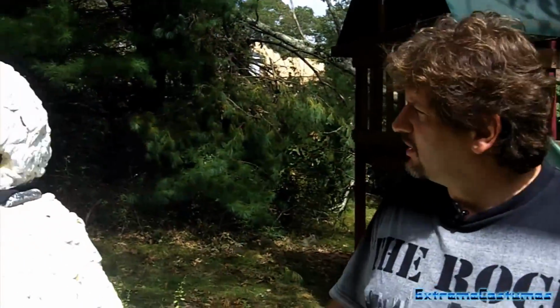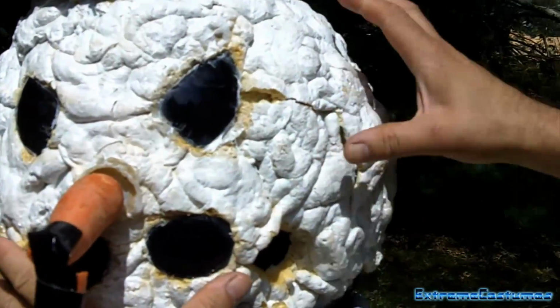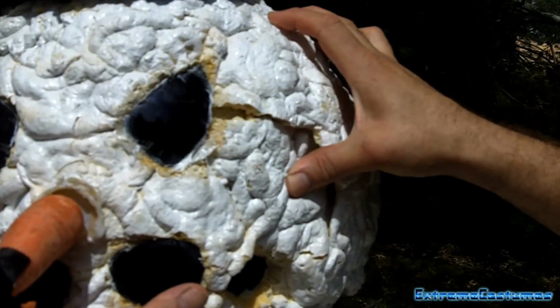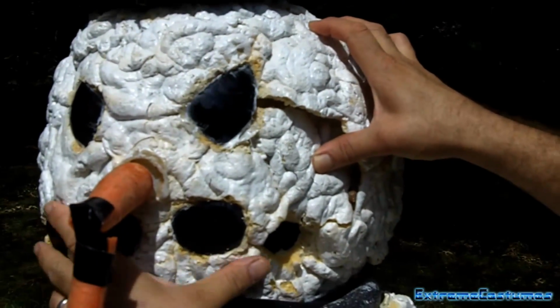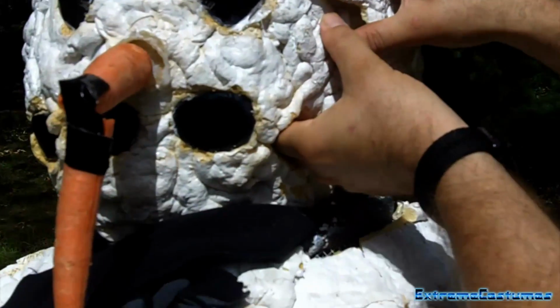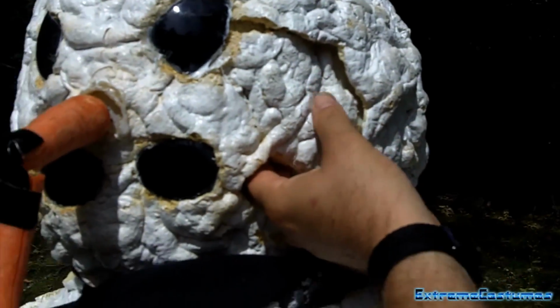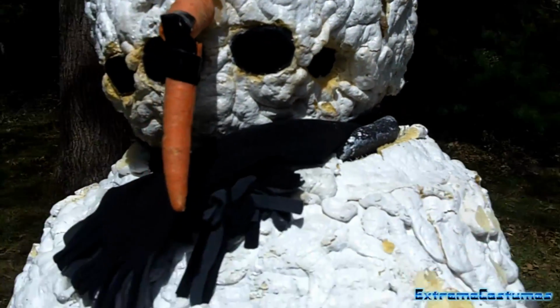But let's take a closer look at what was done to Freaky. I think the punch came in something like this, and it caved in completely like that. We lost a tooth, and we shattered the foam, which is fairly easily repaired, I think. Freaky has also suffered some wear and tear.